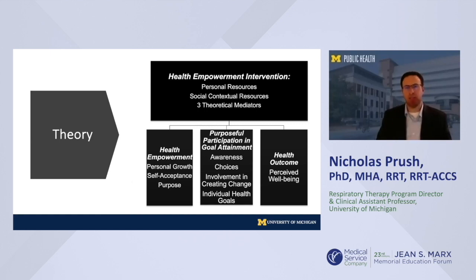So diving a little bit deeper and really why health empowerment, like why the intervention of using health empowerment. It was to really get the patients to purposefully participate in that goal attainment, right? Empower them to come up with a goal. Many people don't have a goal. I tell students all the time, you should have a 3-year goal and a 5-year goal. Because if you don't have a goal, what is it that you're chasing? You always want to be chasing something.